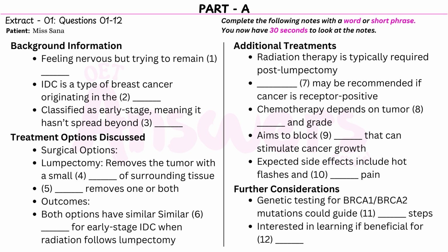I see. I'm a bit worried about the idea of surgery, but I also want to be as thorough as possible. What other treatments might be involved? That's very normal to feel that way. Beyond surgery, we would likely consider radiation therapy if you choose the lumpectomy. Additionally, because IDC can be hormone sensitive, we often use hormone therapy, especially if the cancer cells test positive for receptors like estrogen or progesterone. In some cases, chemotherapy is also recommended, but that depends on certain factors like tumor size and grade. We'll be conducting further tests to tailor the treatment specifically to your cancer.